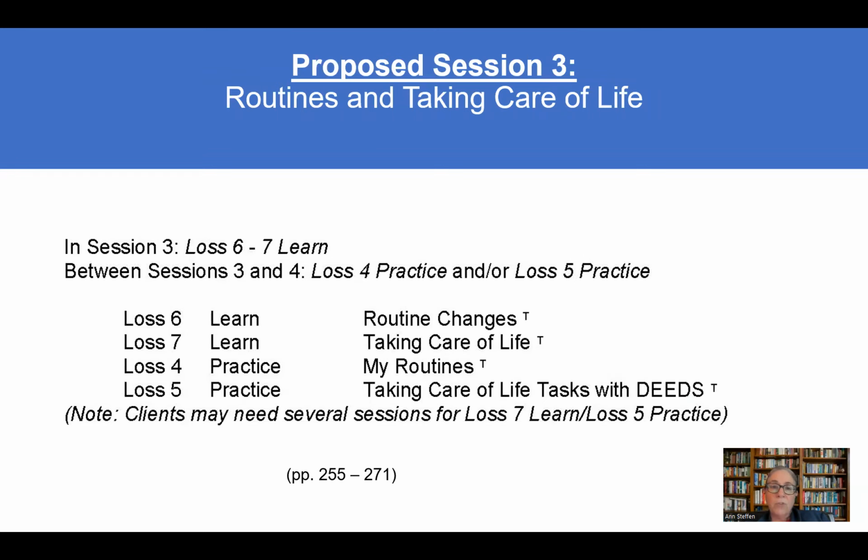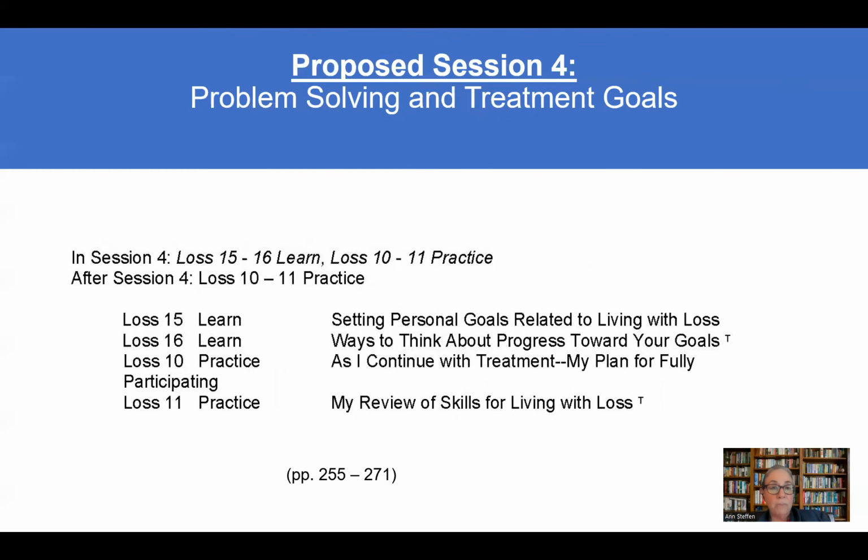So here's a proposed session that's focused on routines and taking care of life. And again, depending upon the life circumstances of a client, this may involve several sessions of practice and repetition over time, especially with the development of new routines and the problem-solving skills related to some relatively major task that they're feeling overwhelmed by following the loss.